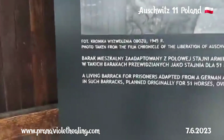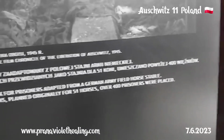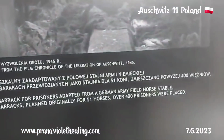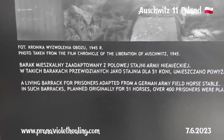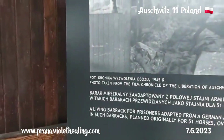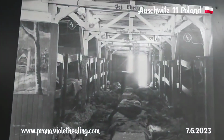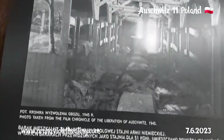A living barrack for prisoners adopted from German army field horse stable. Such barracks were planned originally for 51 horses, but over 400 prisoners were placed in this kind of barracks in 1945. Can you imagine how people lived here? You see a nice place with 400 people living here.